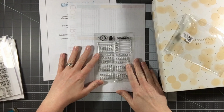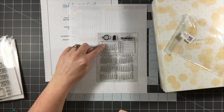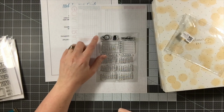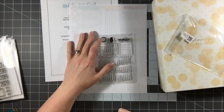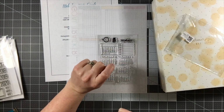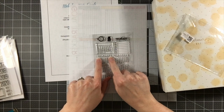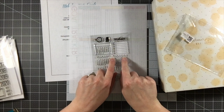But the reason I purchased it, I hope you guys can see this, is because you've got the calendar frame. You've kind of got a week with the little lines to fill in. You've got a couple icons. They're a little bit more vintage looking, and that's not really my style, but there's a clock, a camera, and a handwriting thing. But the reason I actually bought it is because you can either do Sunday to Saturday or Monday to Sunday, however one you want to do.